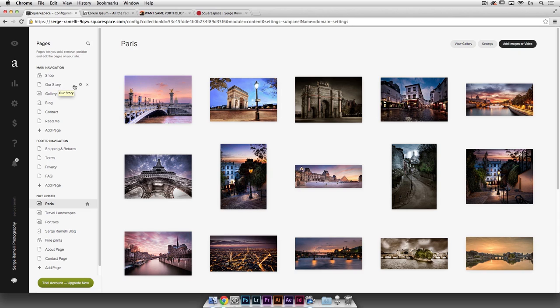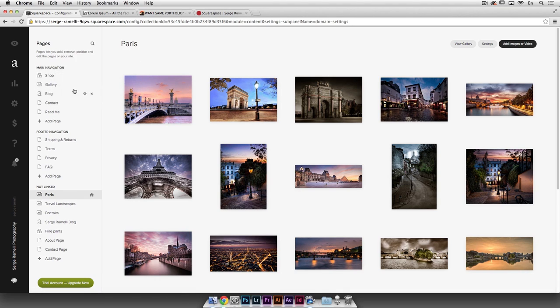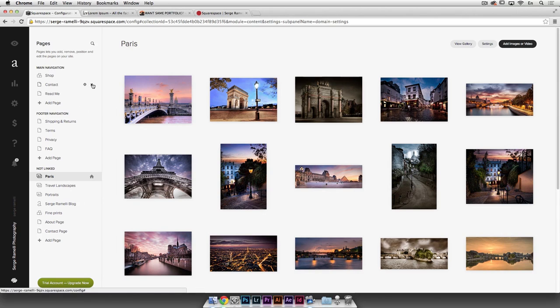So first, I'm gonna erase our story because we created that page. So I'm gonna delete that. I'm gonna delete the gallery and delete the blog. I already did the contact and the readme. Okay, so now you see there is only shop left, but that's the homepage.